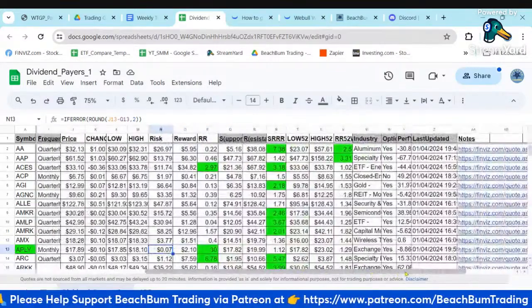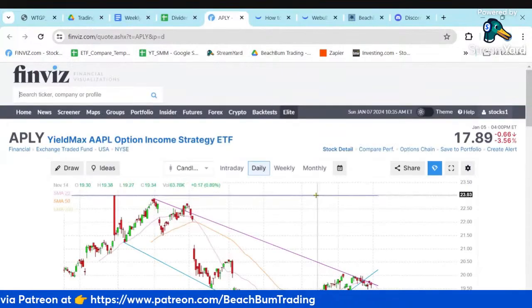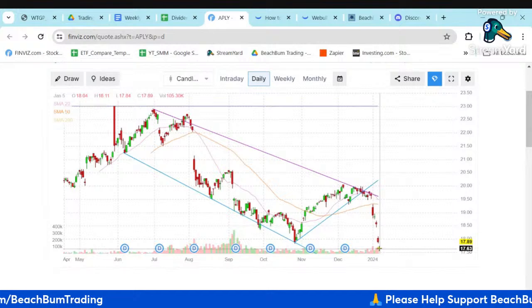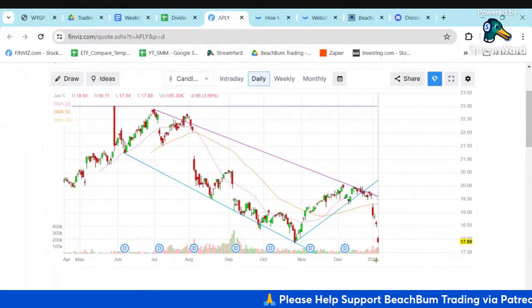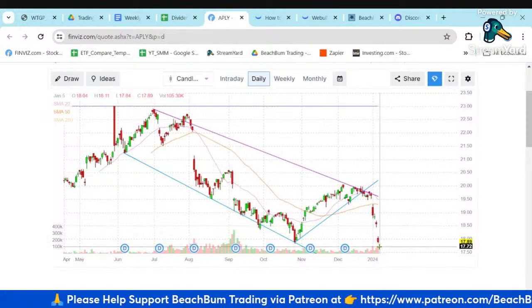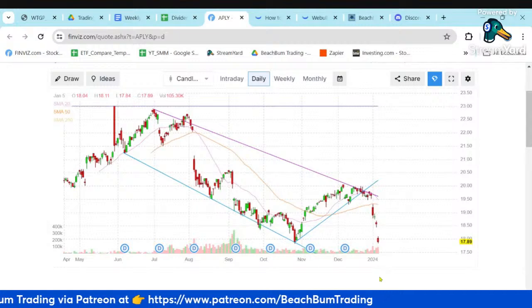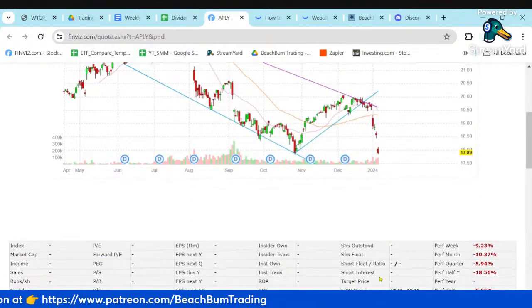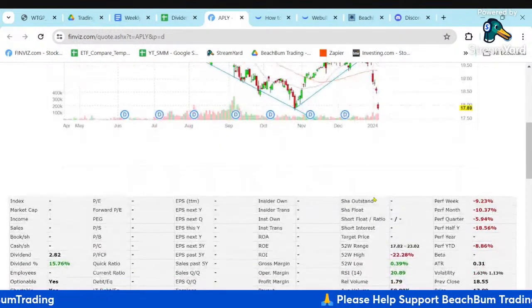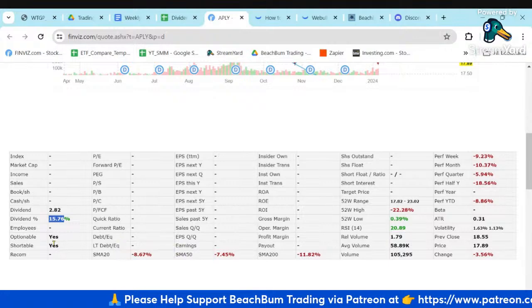So again, not one I would necessarily hold for a long period of time, but we can scalp it, short-term swing trade it, and you can see that precipitous drop as they took profits, sold down. Apple got some downgrades, had some negative news, and so Apple declined, and APLY really dropped off, and it had the ex-dividend date. So that's where we're looking at. Once it bottoms out, we would grab a chunk of APLY. You can see nominal yield of 15%.